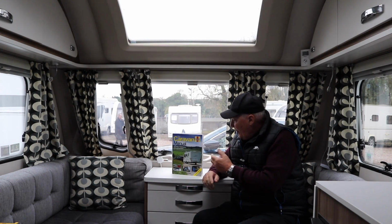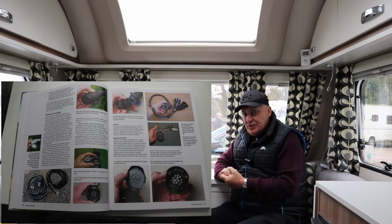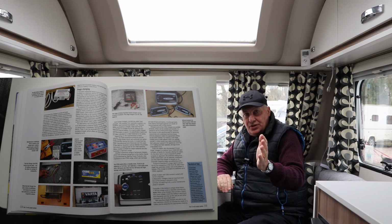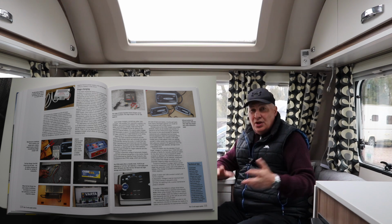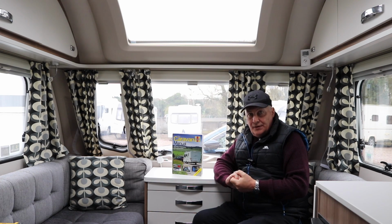So what does the Caravan Manual cover? Well, pretty much everything you can think of to do with your caravan, really, from the hitch right down through the chassis to the brakes, the plumbing, the electrical system, the upholstery, the windows, you name an item on a caravan, and this manual has it covered.